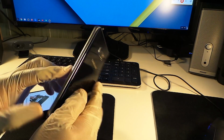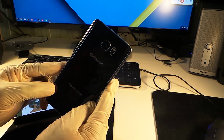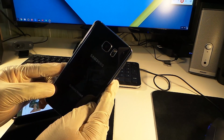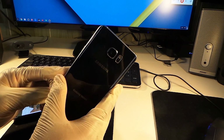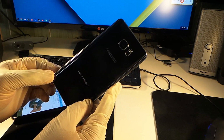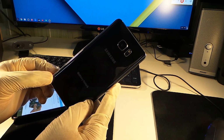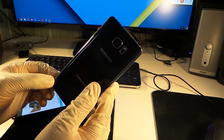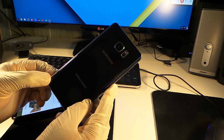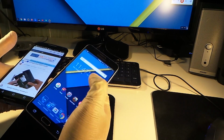It's a metal design, glass back. Now, glass back, we never had a problem when the iPhone 4 had a glass back, or when the Nexus 4 had a glass back. We had no issues with those devices, so we're not going to have any issues with the glass back on the Note 5 because it actually feels good. Yes, it does grab a lot of fingerprints, but we don't have any issues with that.